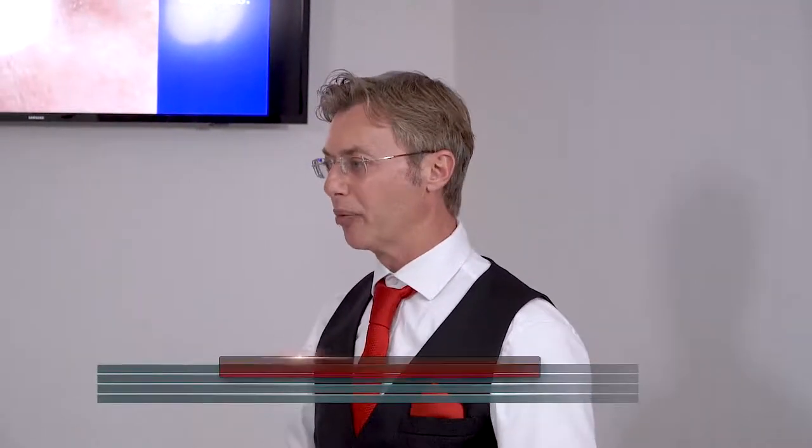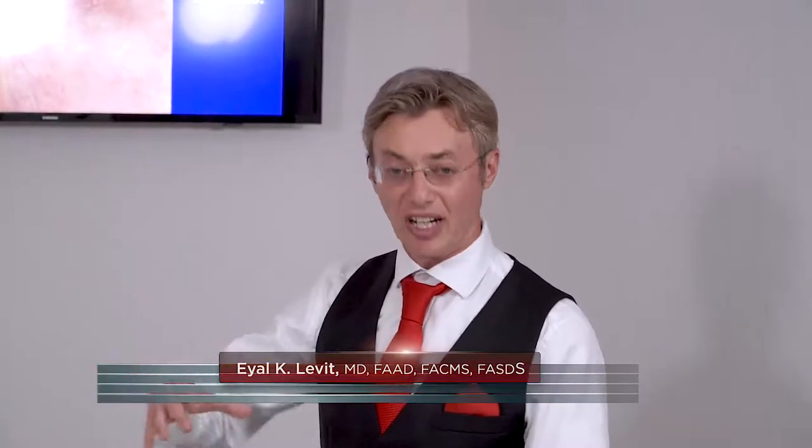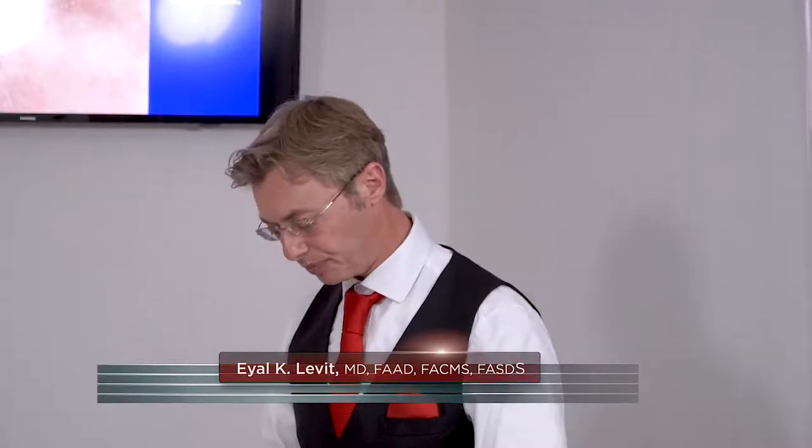So the key is obviously to find it early. But if you don't, there are other options. So people don't have to worry that if they go to the doctor, they're going to have a huge scar and surgery. There are other options if they don't mind trying them.